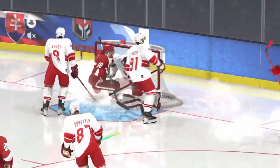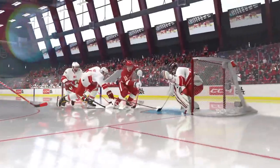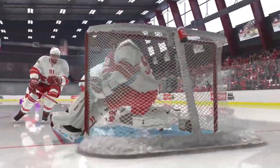Snapshot from in tight, James, a pure goal scorer, but how about the will to get to those tough areas? I mean, that's what it's all about. You can have the skill, but you gotta have the will.